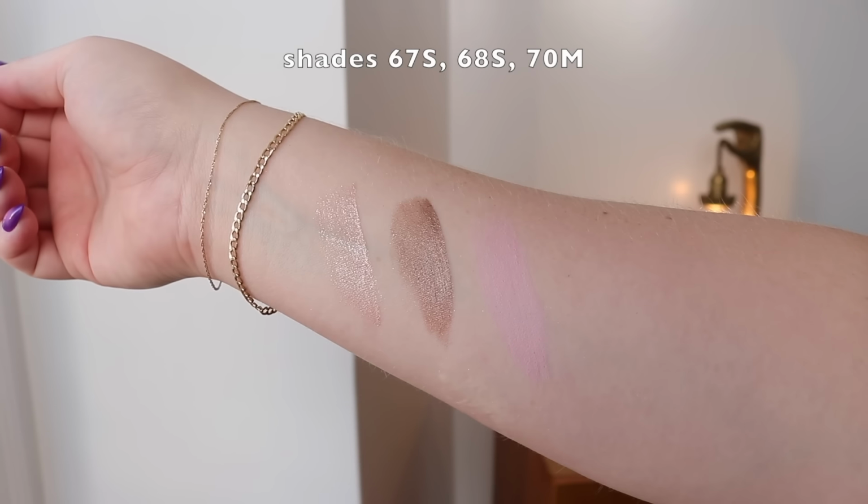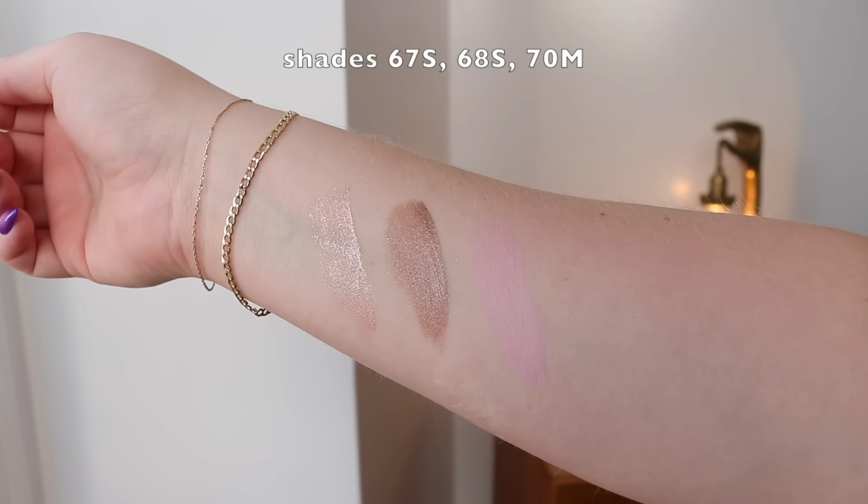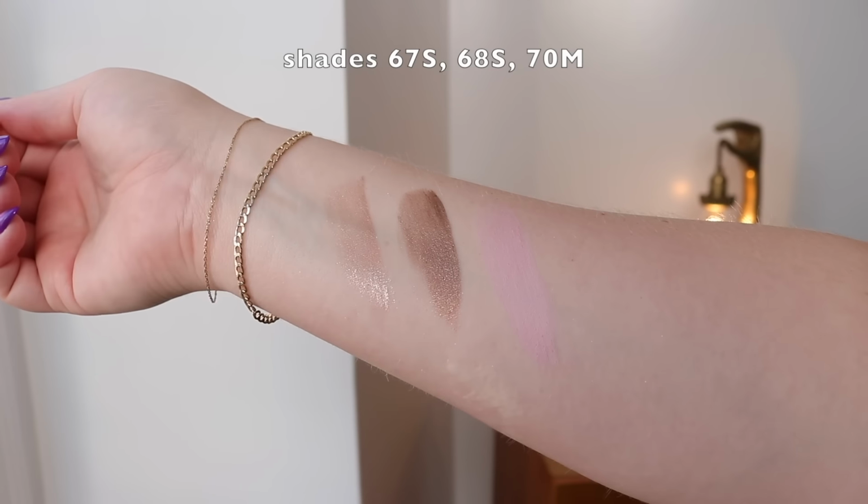I haven't vetted the other colors. I have some other swatches. So let me know if you've tried other colors of the eye tint, which ones are good, or if you have experience with them, but I have some high hopes and I'm excited to try those. But specifically 67S for that sparkle is beautiful. Now, to be honest, I've been loving those little tiny potted eyeshadows, the stick shadows, the single shadows.